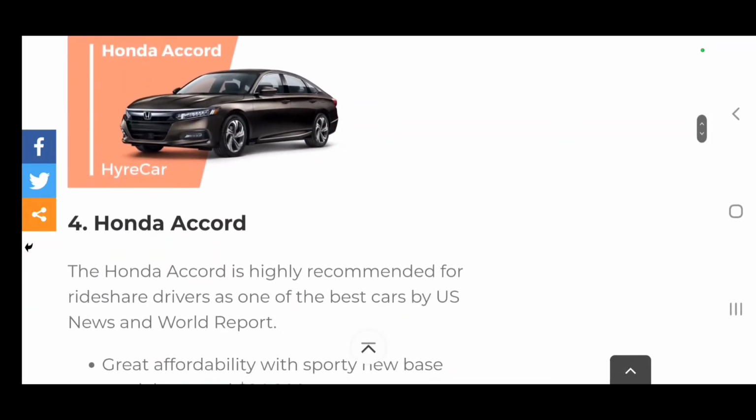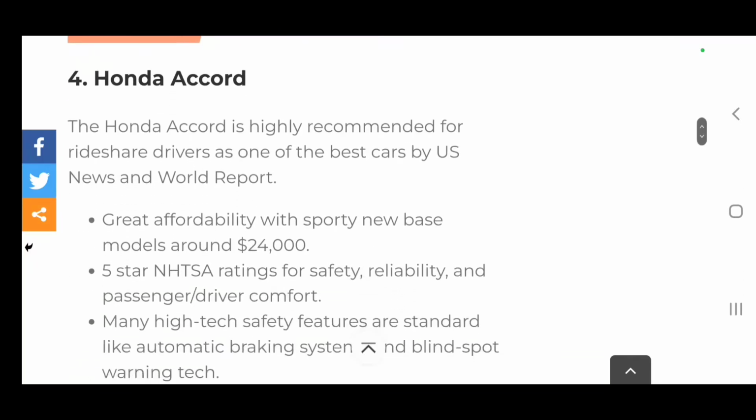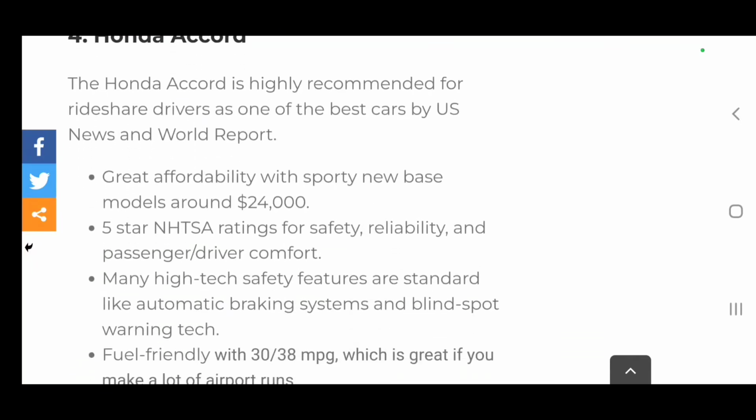Now look, Honda Accord. The Honda Accord is highly recommended for rideshare drivers as one of the best cars by U.S. News and World Report. So not only HyreCar is recommending this, U.S. News and World Report. Great affordability with sporty new base models around 24,000, which is very good, a very low barrier to entry.